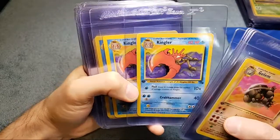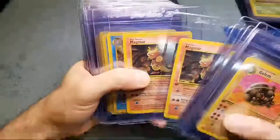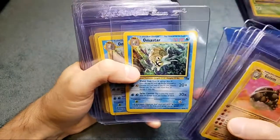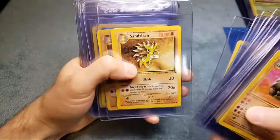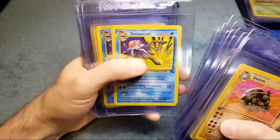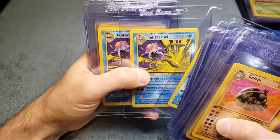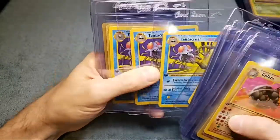We got Kingler. We got 4 of those. We got Magmar. 3 Magmars. We got Amstar. 3 of those. Sandslash. Seadra. So these are all still uncommons. Tentacruel. Evolves from Tentacool. We got quite a few of those.